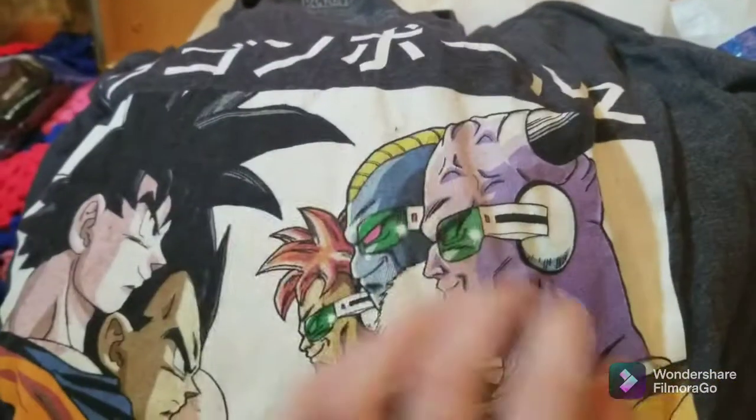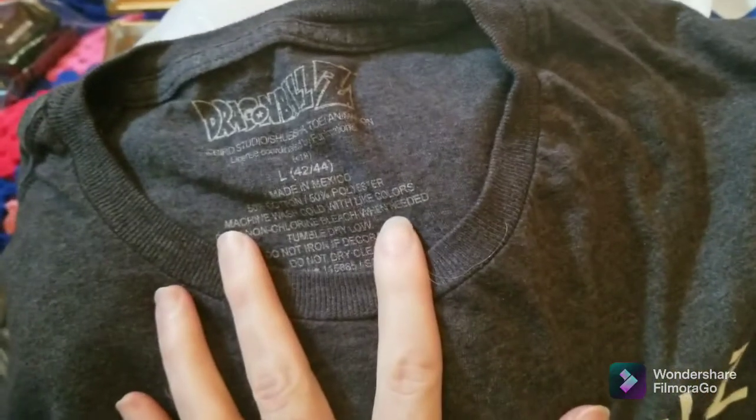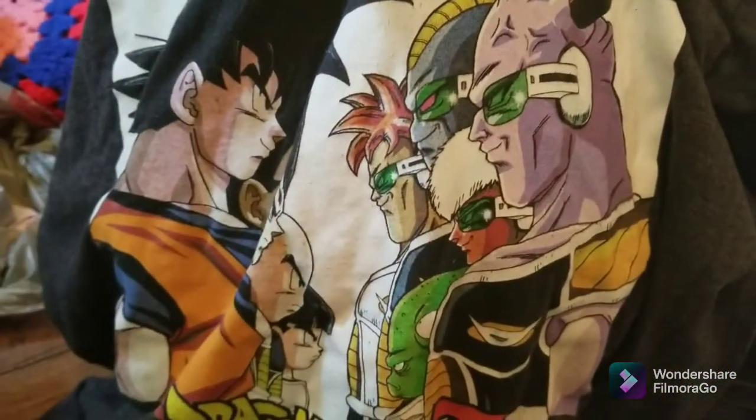For the final clip, I'm going to go through this. One thing I found at that community sale I was talking about was this shirt. Dragon Ball Z shirt was only $1. Anytime I find Dragon Ball Z stuff like that, it's probably not worth that much, but it was worth the pickup to me. I went to a garage sale.